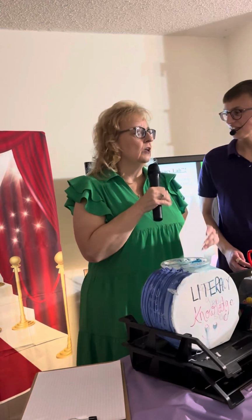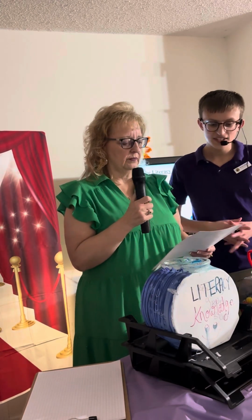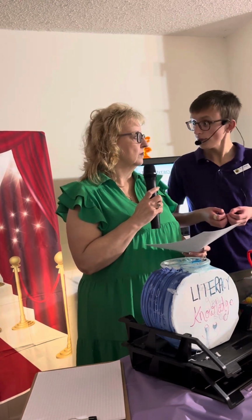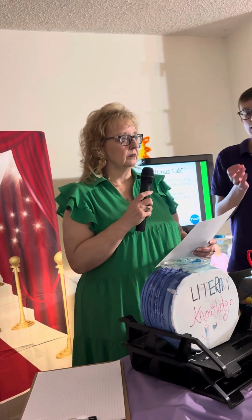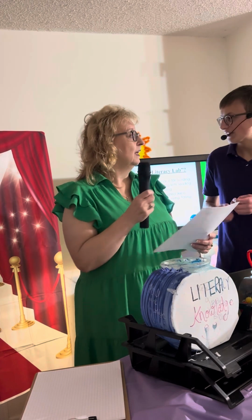So this is the literacy lab. Talk quiet. Okay, this is the literacy lab. This is a lot of your Miss Linda Hall. Hopefully she can be here tomorrow night so she can tag along with this. But this is more scientific. This has got a lot of literacy science in it.